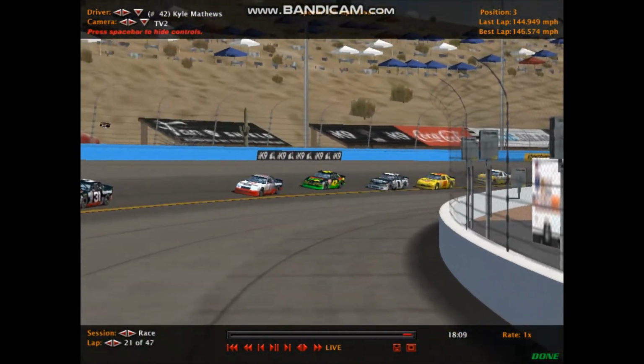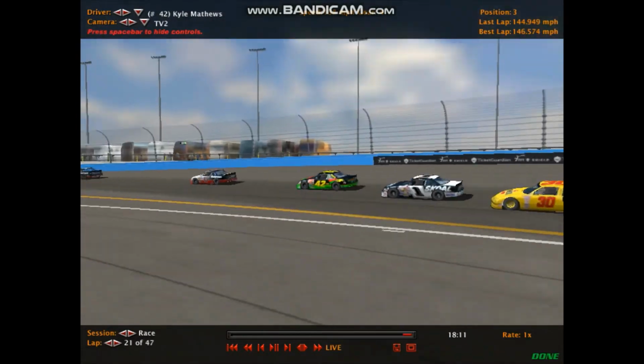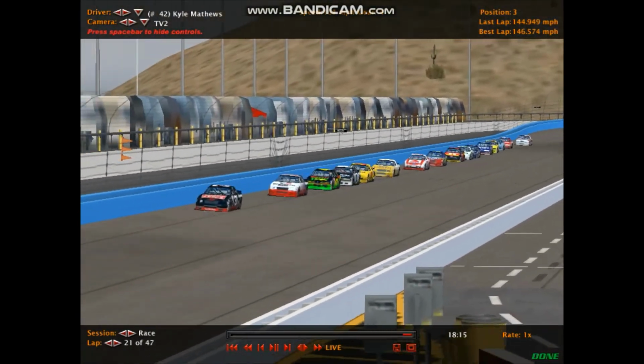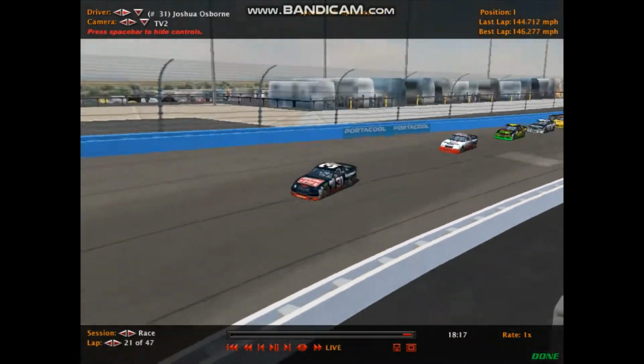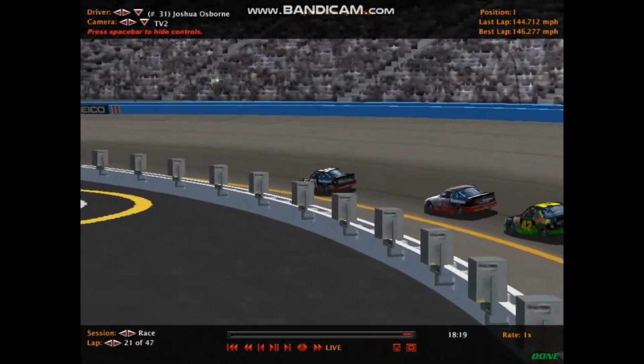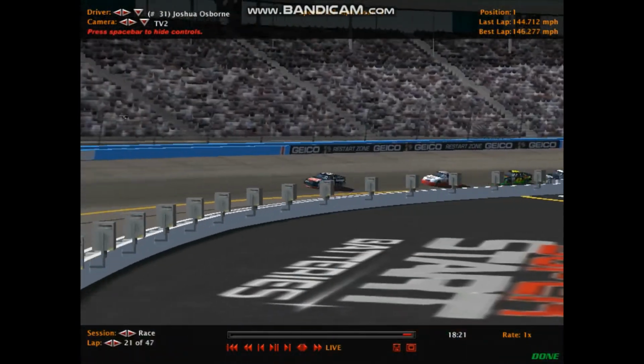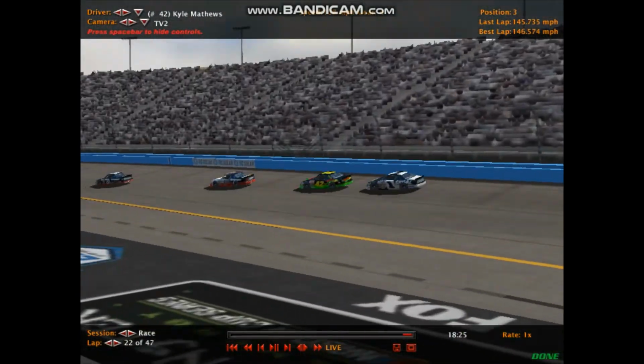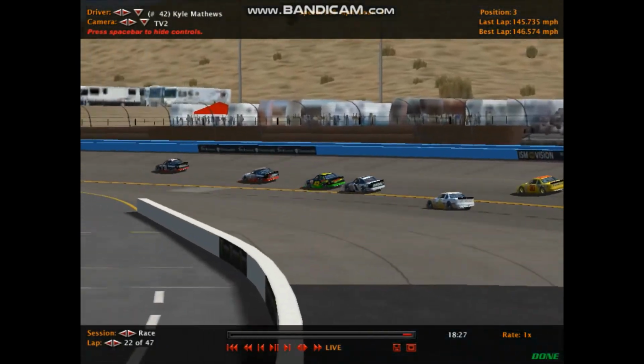As Joshua Osborne, who won the first stop at Dover earlier in the season, is still leading him down. Osborne and McIntyre both looking for their second victories of the season. McIntyre, we mentioned, won in New Hampshire. Osborne won the first stop at Dover.